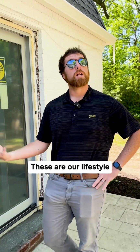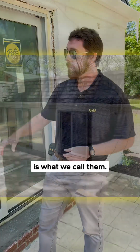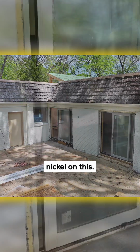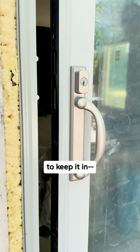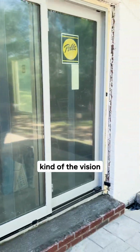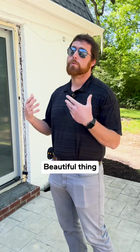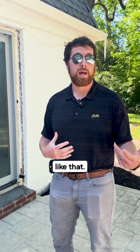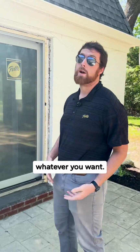These are our Lifestyle Series product is what we call them. However, the homeowner decided to do an upgraded hardware for these. So we have satin nickel on this. Keeping in, again, just the style of the home, kind of the vision the homeowner had. Beautiful thing about this series is you do have customization available like that. At the end of the day, we can make it whatever you want.